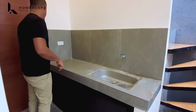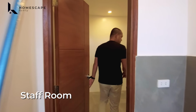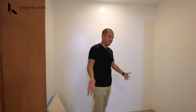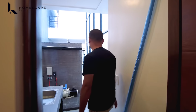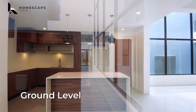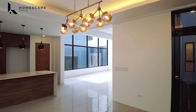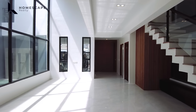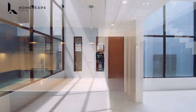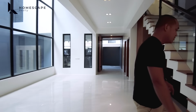We have your aluminum cabinet. This will be the space for your staff. Okay, so they have their own staff room and toilet and bath. Okay, so let's go back inside. So we're done here with your entire ground level. Let's go up.